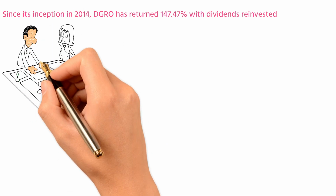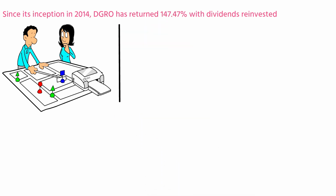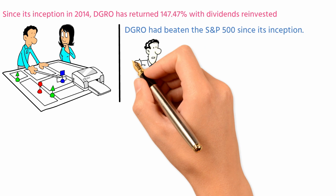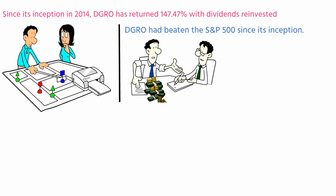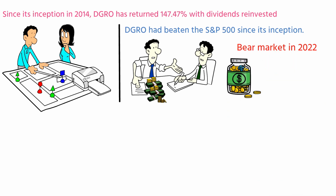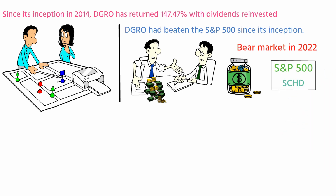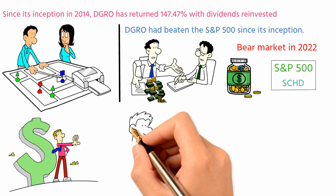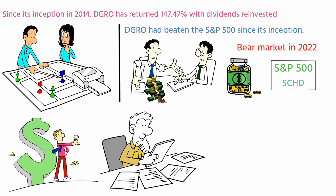DGRO looks even more impressive when you pull the binoculars back to look at the long-term track record. Before the 2020 bear market, DGRO had beaten the S&P 500 since its inception. The fund is almost on par with the large cap index returns, even after the pullback. Also, during the start of the bear market in 2022, DGRO outperformed popular funds such as the S&P 500 and the SCHD by 4% and 2% respectively. Before diving into the fund's current portfolio details, let's evaluate the index DGRO aims to track, as this will influence future changes and overall performance.